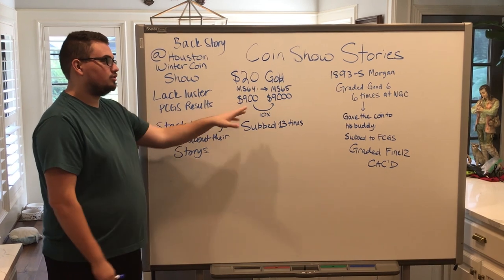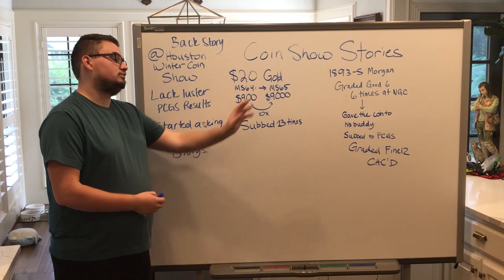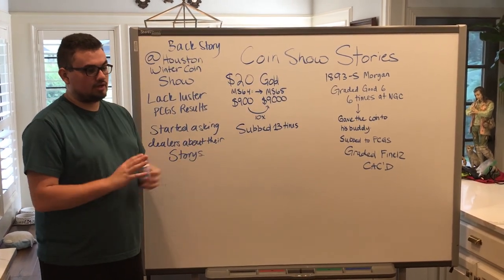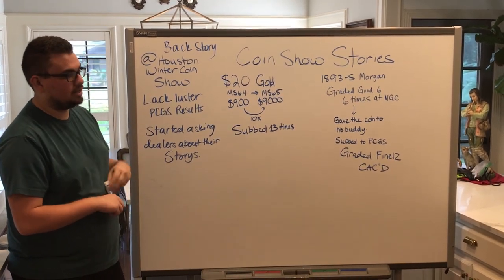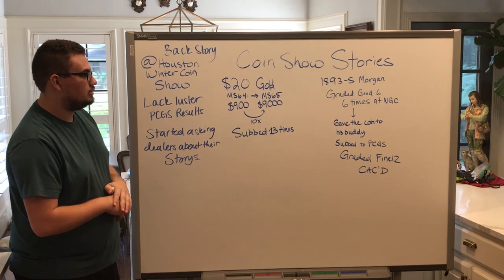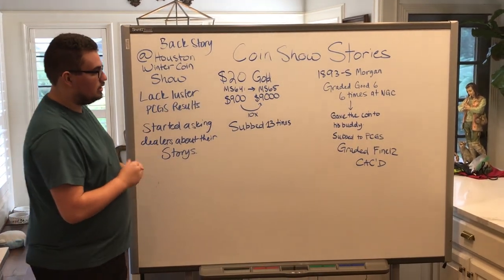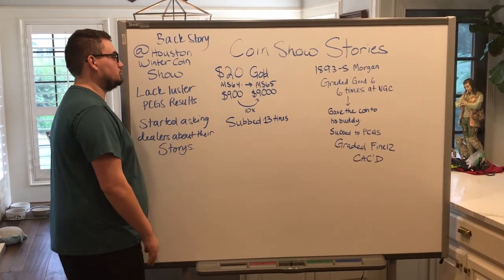And so he submitted the coin 13 times. And on the 13th try, it went 65. And it was a giant spread for that coin. As you can see, it actually grew by 10% in the next numerical grade. So that's just something interesting that we thought of and wanted to share with you. They just have some pretty cool stories, but the next story is also pretty interesting.